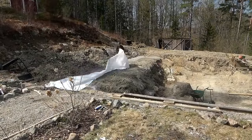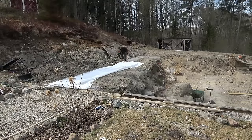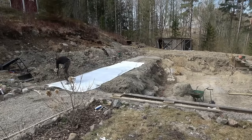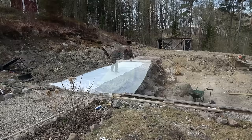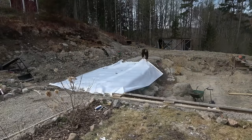Before we apply the next layer of gravel, we will break the layers with a geocloth. The fabric has several functions, one of the most important being to prevent soil from mixing with the gravel. If we get water under the house, the water should be able to pass the gravel instead of going up.